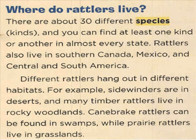Where do rattlers live? There are about 30 different kinds, and you can find at least one kind or another in almost every state. Rattlers also live in southern Canada, Mexico, and Central and South America. Different rattlers hang out in different habitats. For example, sidewinders are in deserts, and many timber rattlers live in rocky woodlands. Canebrake rattlers can be found in swamps, while prairie rattlers live in grasslands.